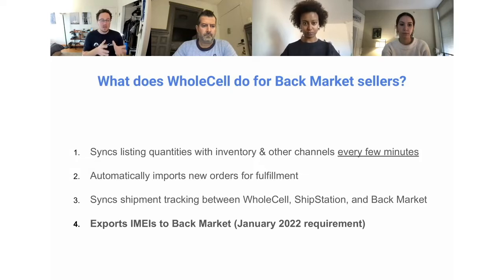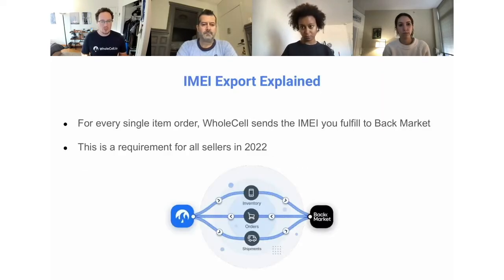the fact that WholeCell already exports your IMEIs as you fulfill single item orders over to Back Market, and Back Market is requiring this for all sellers come January 2022. So this is a big deal if you're selling on Back Market and you don't have a system or workflow right now for putting in your IMEIs of the devices that you're shipping out to customers when you fulfill orders. WholeCell does this automatically as you fulfill your orders that come in from Back Market. So that's a big piece, and I'm just going to explain this a little bit more thoroughly.